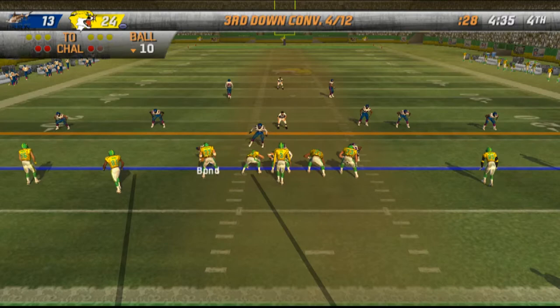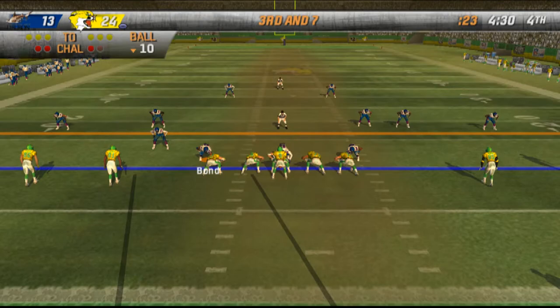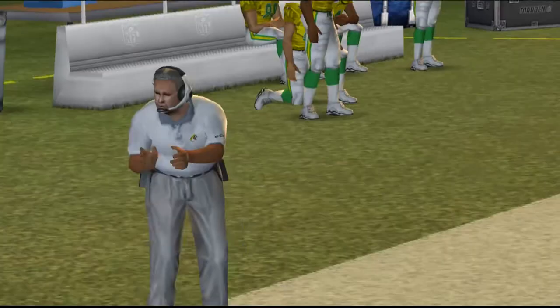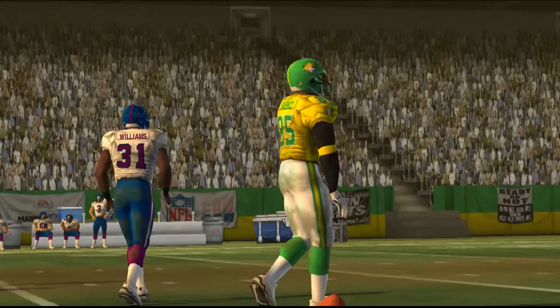Blair spreads them out. Drops back. Going long. Jumps and makes the catch. They'll spot this one at the 50. He stopped him there, and according to our numbers, that's tackle number 63. He makes another catch to put him over 100 yards in receptions today.